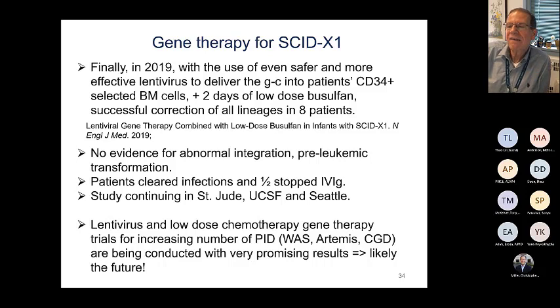There was a very recent publication that showed the safety and the efficacy of this approach. They gave a very low amount of busulfan to patients and were able to demonstrate very good immune reconstitution. This strategy of using lentiviruses and low dose of chemotherapy has now become the staple of most gene therapy protocols. And this is probably how most of our patients are going to receive their transplant.